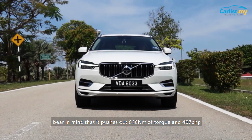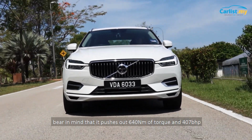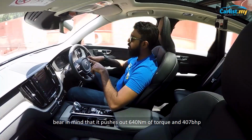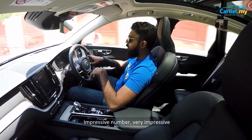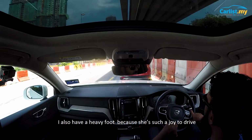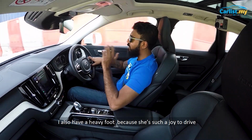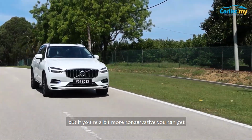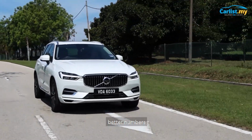Bear in mind that she pushes out 640 Newton meters of torque, 407 horsepower. So impressive numbers, very impressive. And I also have a heavy foot because she's just such a joy to drive. So bear that in mind. But if you're a bit more conservative, you can probably get better numbers.